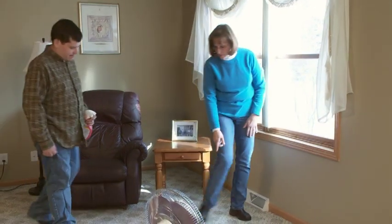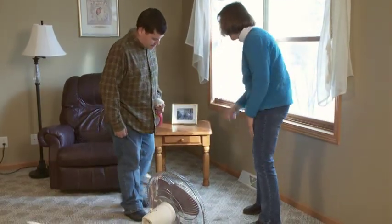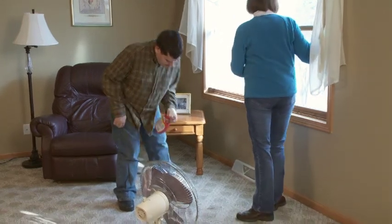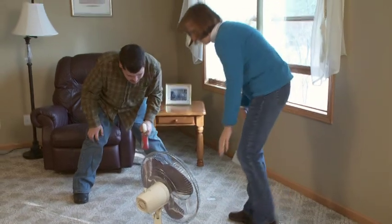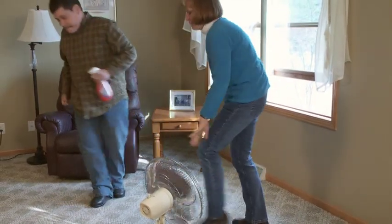Corey, let's get this stain cleaned up that we found earlier. Why don't you spray it while I open the window? Make sure the area where you are using chemicals or sprays is well ventilated. This will help prevent you from inhaling them.